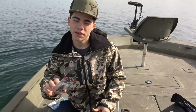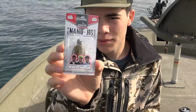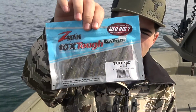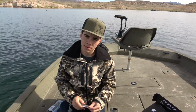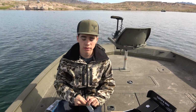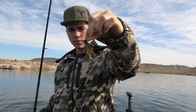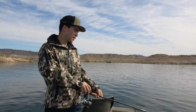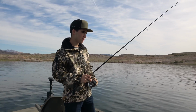So the first thing I'm gonna be starting off with is this little micro jig that came in the box. Actually looks really cool. And I'm gonna be pairing it up with these Z-Man little crawl looking things. So a lot of times in these boxes, they'll give you stuff that kind of goes together that you can use with each other, like a jig with some kind of trailer. Nice little micro jig. I'm trying one of those Z-Man things. It actually looks pretty good, so I'm gonna go ahead and get it in the water now and see if we can't catch something. I'm using a spinning rod because it is light.